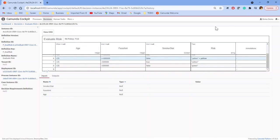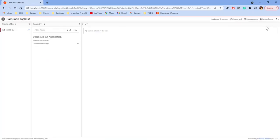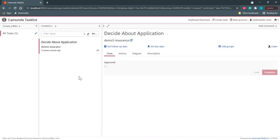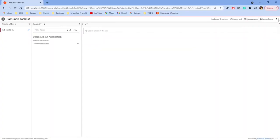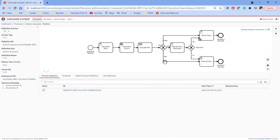So let's go back and first complete this task, and then I'll go back to an underwriter user and see there is a task. This time I'll claim it and we'll go in an approved flow. So I'll complete it. This time this should have gone in an approved flow. So let's look at the cockpit. See, this time it reached an approved flow.